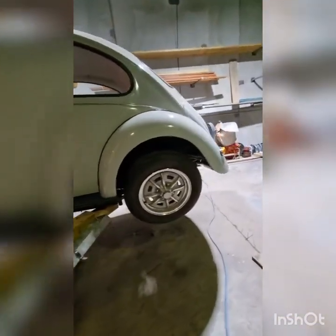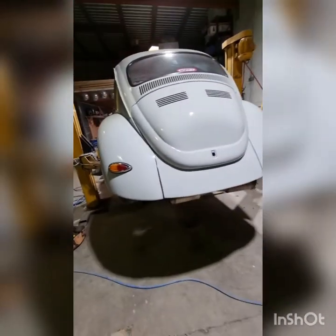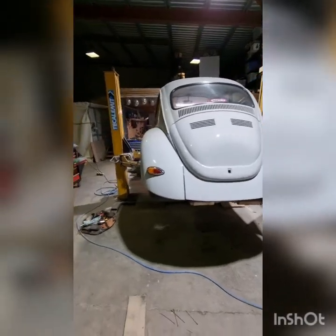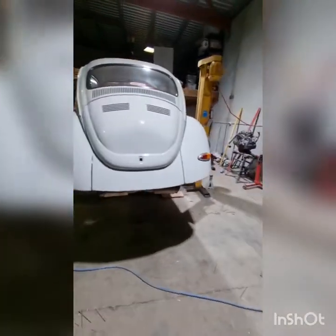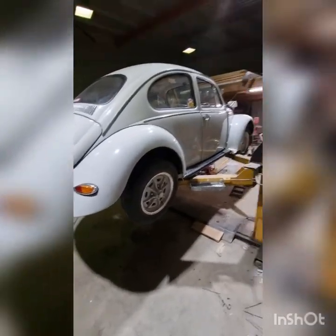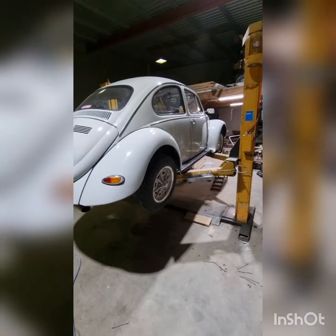Temporary wheels are on. Not that I mind those wheels, they just look funny on a car with such wide guards. Rear valance, boot's back on. All the lights are working. Done everything the engineer asked for, so hopefully this week it's all done and I can get it on the road.